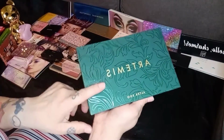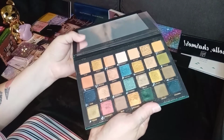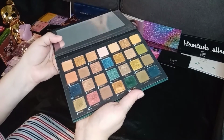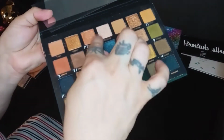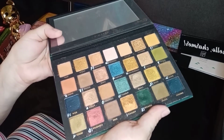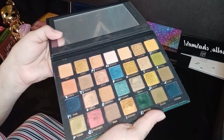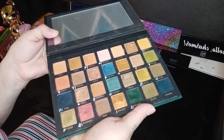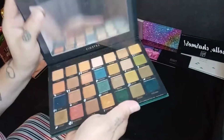This is the Alter Ego Artemis palette, and it is a dupe for the Natasha Denona Metropolis. I kept her. I did a brand versus dupe. And if you see these little numbers here, it's only because these are the ones I have left. You're going to notice, if you didn't from the first collection video, that I am missing many shades of my Natasha Denona palettes because I was making makeshift Z palettes for friends. So I'm going to keep her because I really like her.